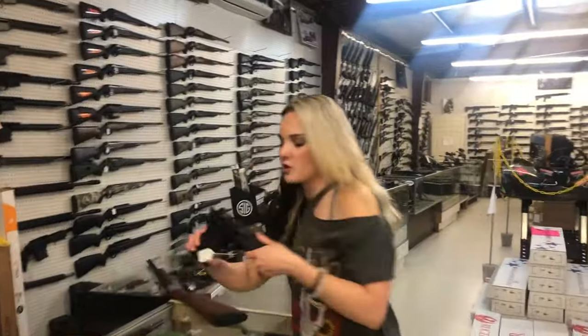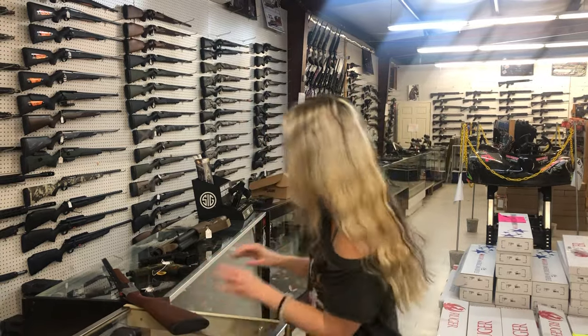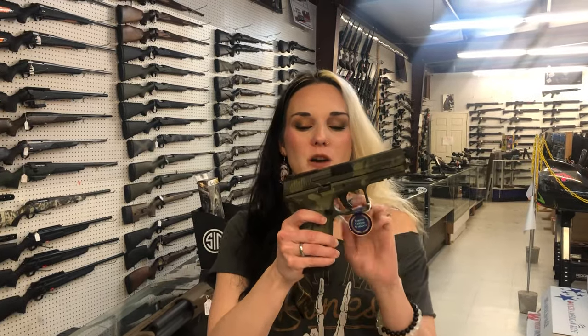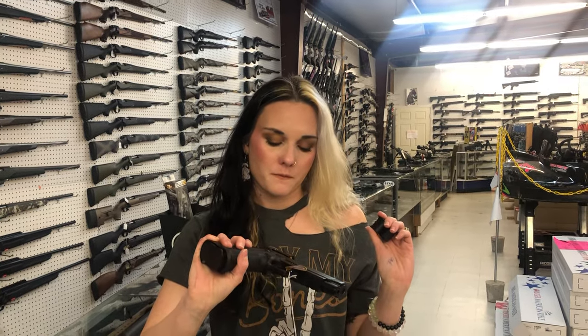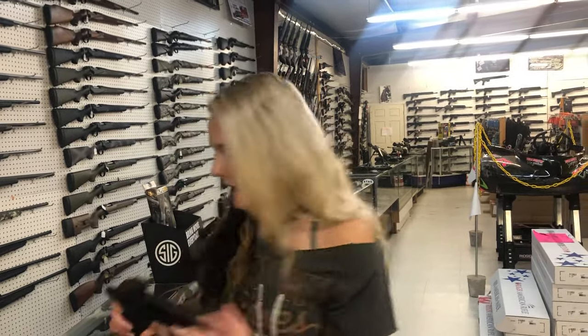Magnum Research Desert Eagle Lightweight 44 Magnum, 1755. Garrison MC9 9mm threaded barrel, optic cut, in the camo. She's only 350. We also have the Garrison Witness with the optic. She's going to be a far dot. She is going to be 770.